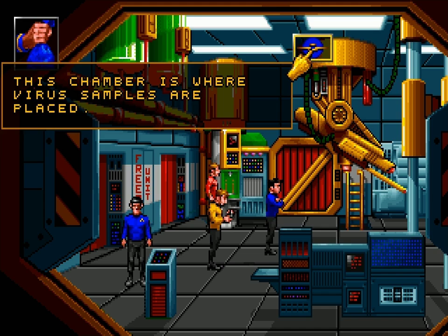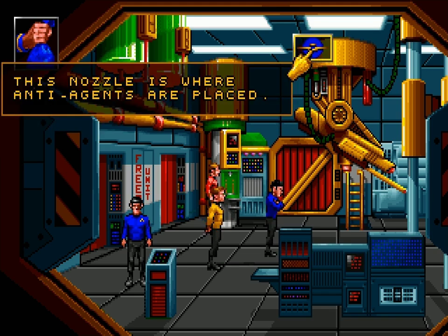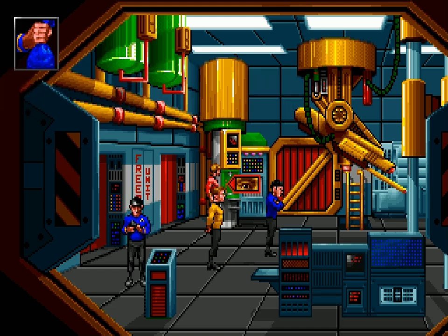This chamber is where virus samples are placed. This nozzle is where anti-agents are placed. Looks like that's a device to test anti-agents for the virus, which we will be using once we, you know, have anti-agents to test, and also have a sample of the virus to test it on.